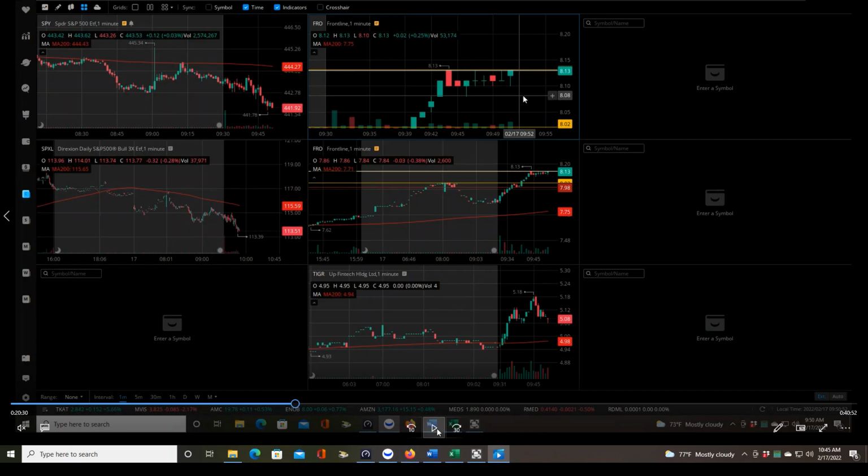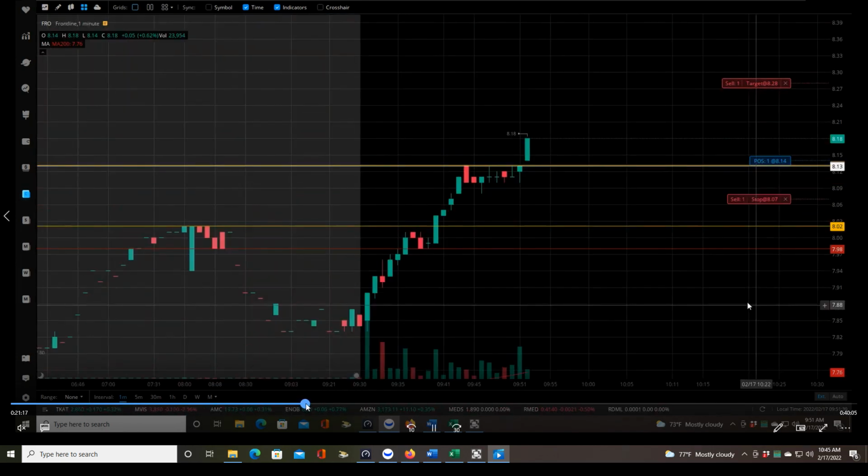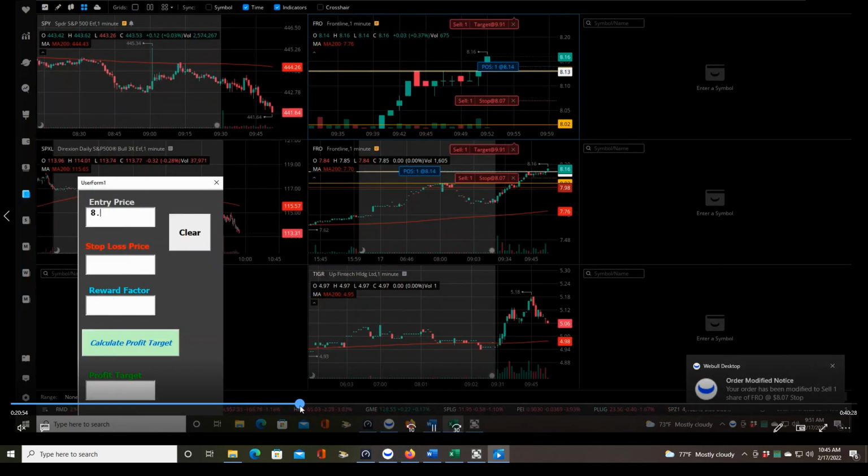I had to take this entry according to my plan. It wasn't like I bent the rules, broke the rules, or anything like that. Everything was according to plan, but it's just not the best example. It's not a textbook example of the setup that we take. Everything is not always cut and dry in trading. So let me just show you the entry live.